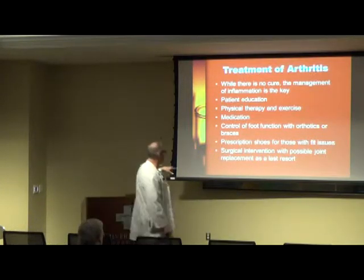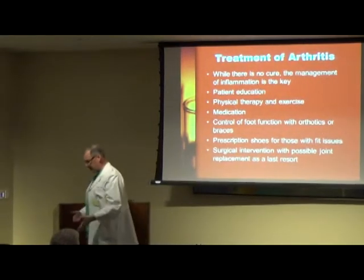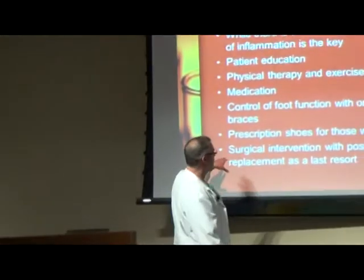Here are some of the treatments, and this is one that directly affects the foot. I want to touch on it. If somebody comes in with gout, we put them on an anti-inflammatory. If somebody comes in with degenerative joint disease, we put them on an anti-inflammatory. But the main thing is trying to help the foot not move as much. Motion is what kills you. If you've got bone-on-bone contact, the more you move it, the more it gets inflamed, the more it hurts. So you want to try and limit that motion. We try and do it with a good supportive shoe or with an orthotic.